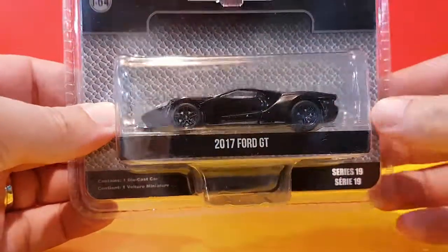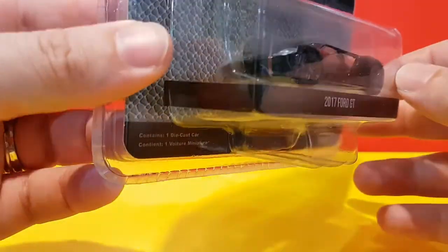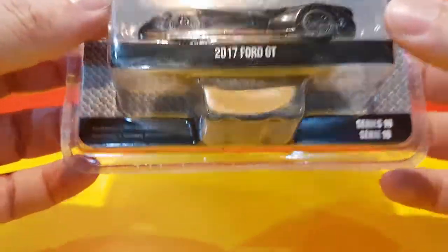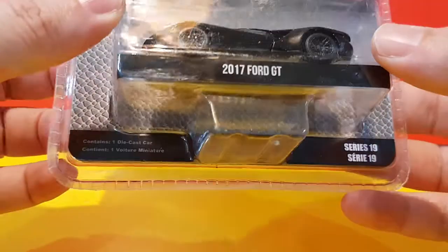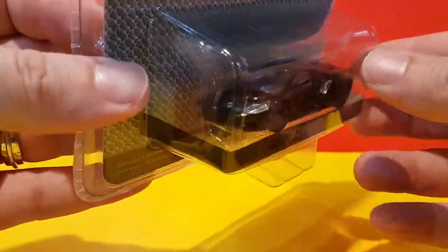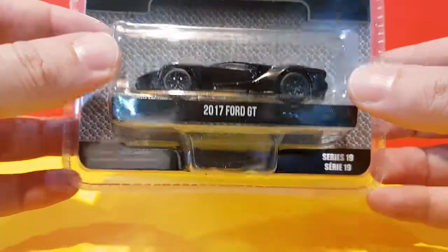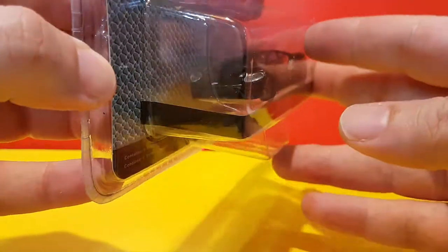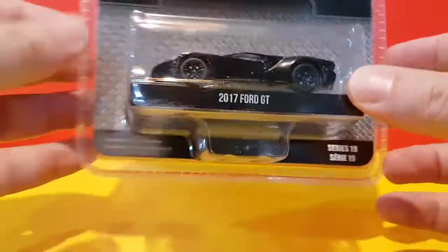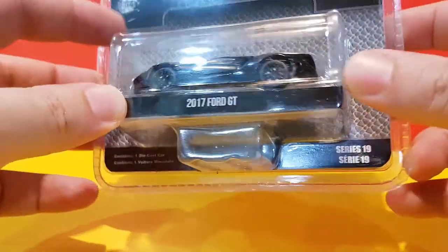And finally, number 6, the 2017 Ford GT. Very nice in black. I hope this one has no problems. I still remember that Champion JK's version was all screwed up. So I hope this one is alright, but we will only know once it's open. It's like a surprise egg or something. But other than that, pretty cool.